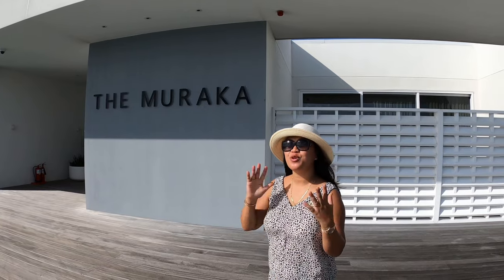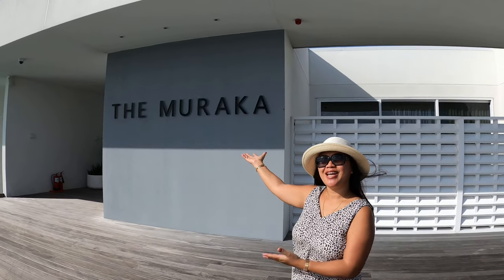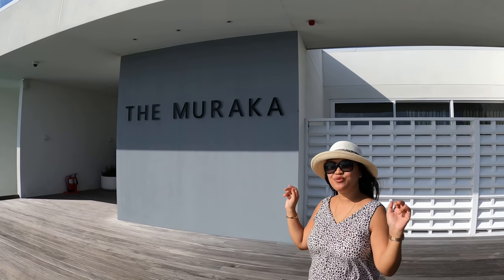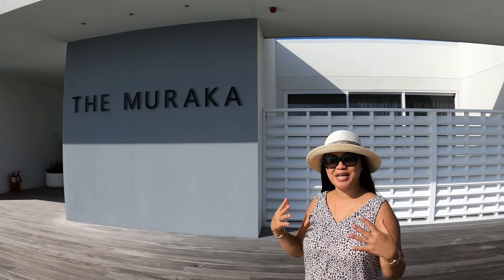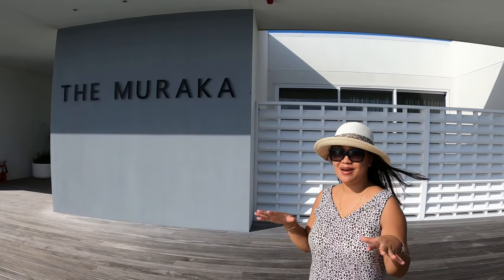Really interesting and I hope you will like it. We're bringing you to the Muraka. In the local Tibetan language, this means the coral. So this is very special. It has the first underwater residence in the entire world and it's really, really nice. You will love it, I'm sure.